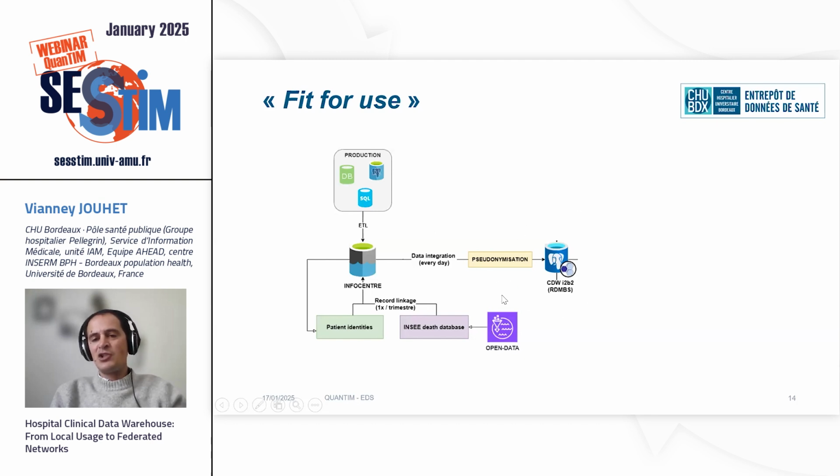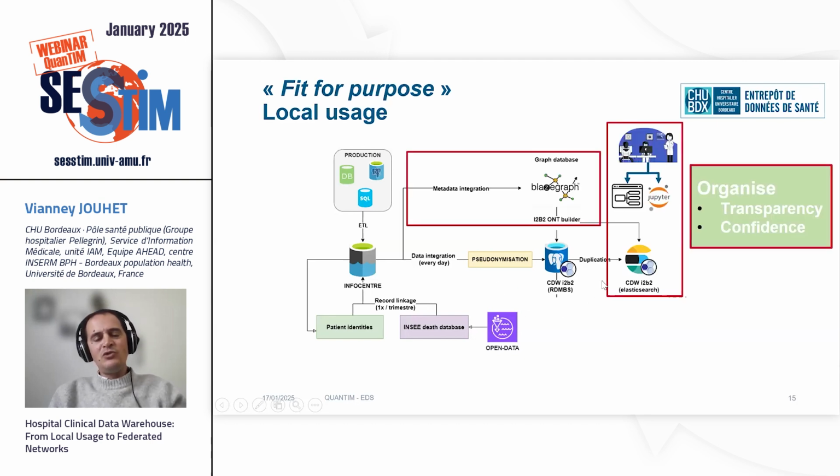It's just the slide that I showed you before. And first, we want to set up a data warehouse that is fit for purpose for the local usages. And to be able to do that, we need to implement a lot of different parts of the information system for the clinical data warehouse. The first one is the metadata integration. We need to build systems that will help users to navigate within the dictionaries because of the size of the dictionaries. The second step we will have to do is to implement workspaces that are adapted to the needs of the users. So there are two kinds of things that are important in this part.